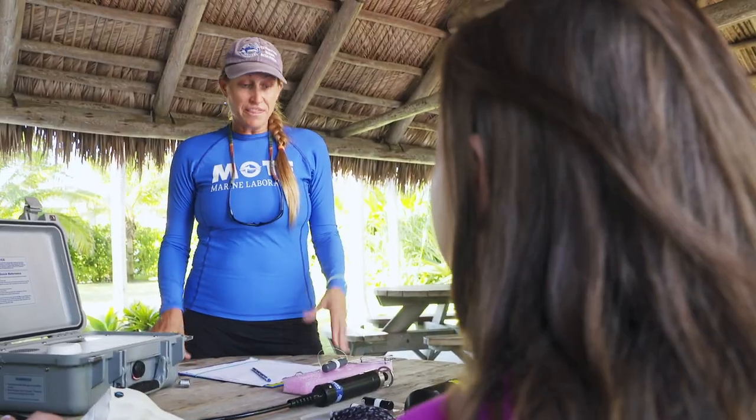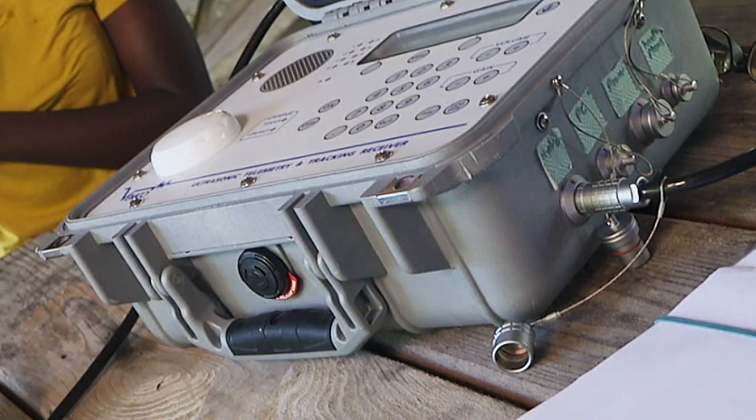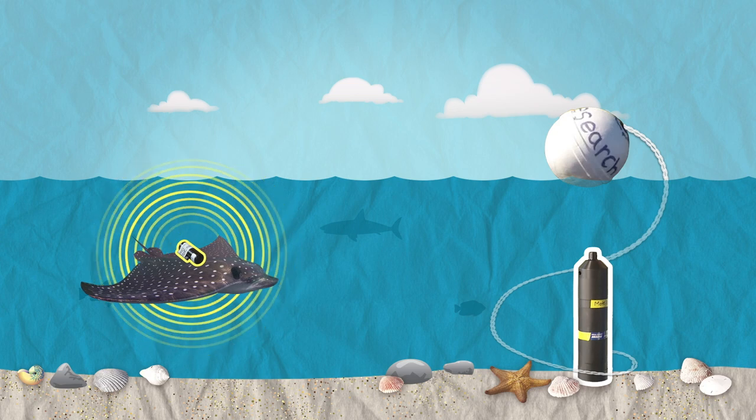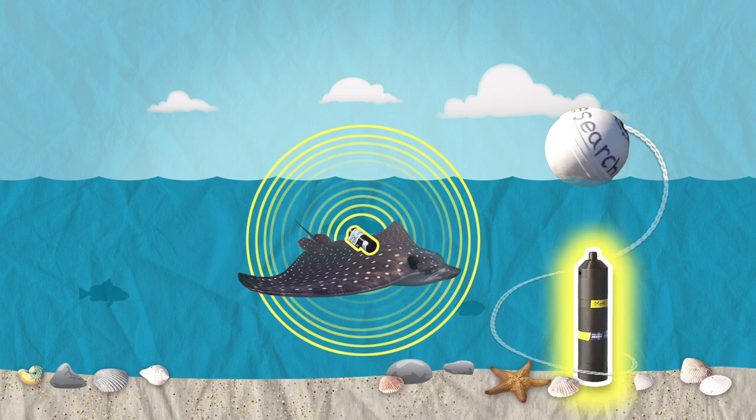You said they're acoustic tags. Does that mean that they make noise? They do make noise, and that's how we can tell individual tags apart. And I can actually show you. You can hear there's a unique pinging. It's called the coded pinging tag. So the acoustic transmitter, every time it gets within range of the receiver, it makes a little ping that's specific to that transmitter.